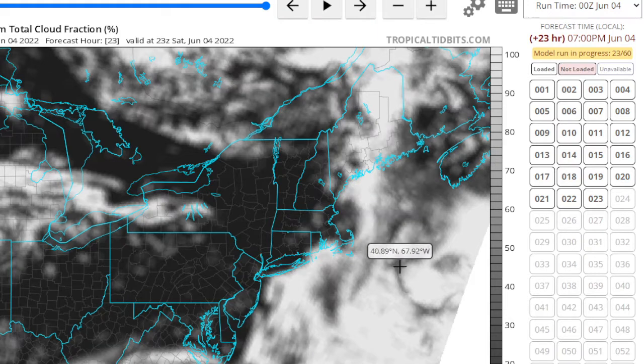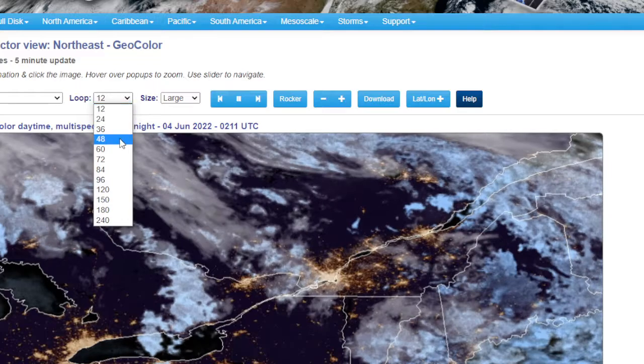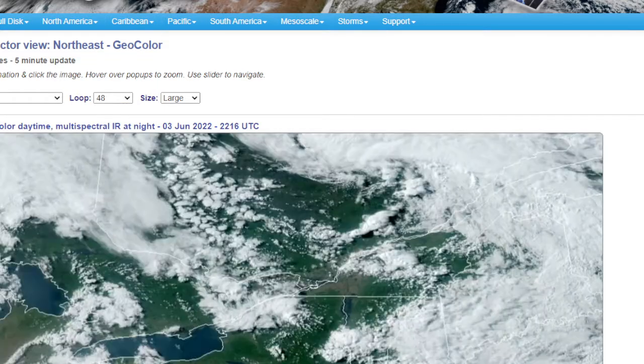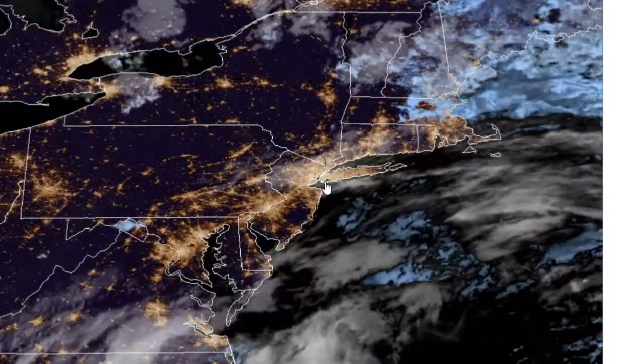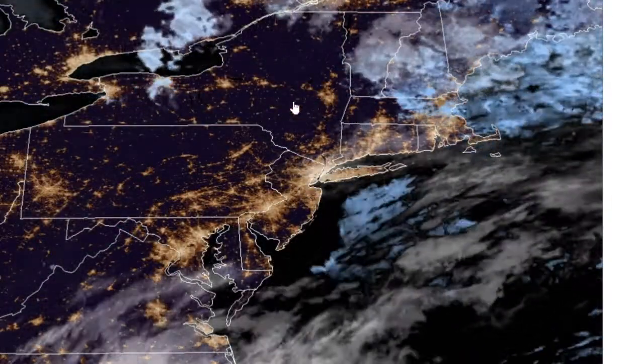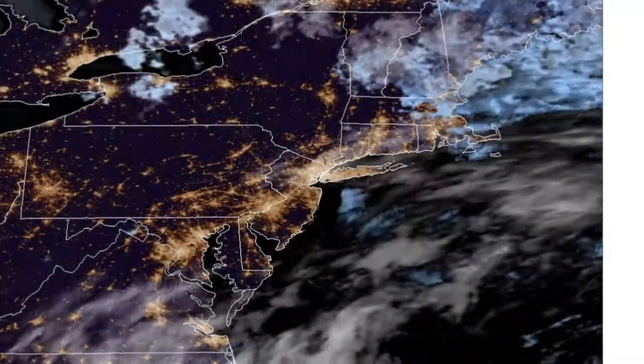Let me go to the satellite one more time here. I just want to make this a slightly longer loop, a 48 frame loop, so we could see. You can see some of that haze in the air because it was really hazy today. Maybe it's just the humidity, but hopefully we can see some bluer skies tomorrow, especially Sunday.